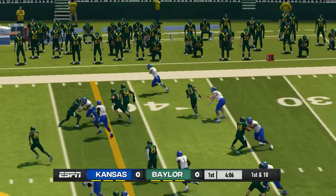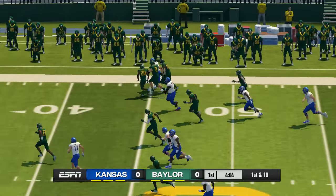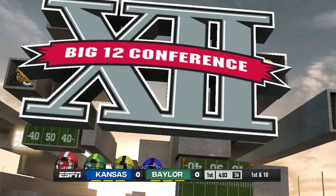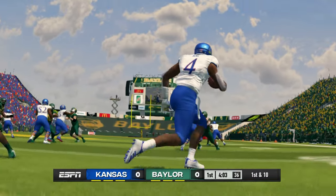Here's the pitch, and now he's got the corner. He's at midfield. And he's shoved out of bounds at the 43-yard line. He carried that one for a huge gain. You know what? You can see the ball carrier showcase his speed. Once he got into the open field, he just turned on the jets and flew.